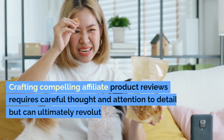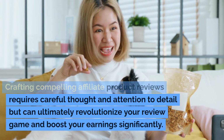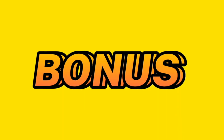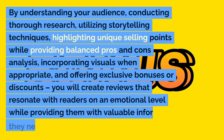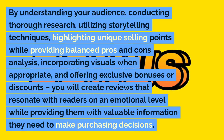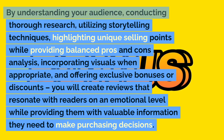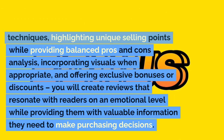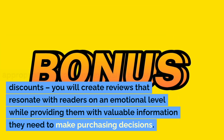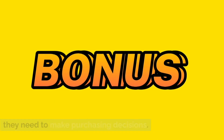Conclusion: crafting compelling affiliate product reviews requires careful thought and attention to detail but can ultimately revolutionize your review game and boost your earnings significantly. By understanding your audience, conducting thorough research, utilizing storytelling techniques, highlighting unique selling points while providing balanced pros and cons analysis, incorporating visuals when appropriate, and offering exclusive bonuses or discounts, you will create reviews that resonate with readers on an emotional level while providing them with valuable information they need to make purchasing decisions.